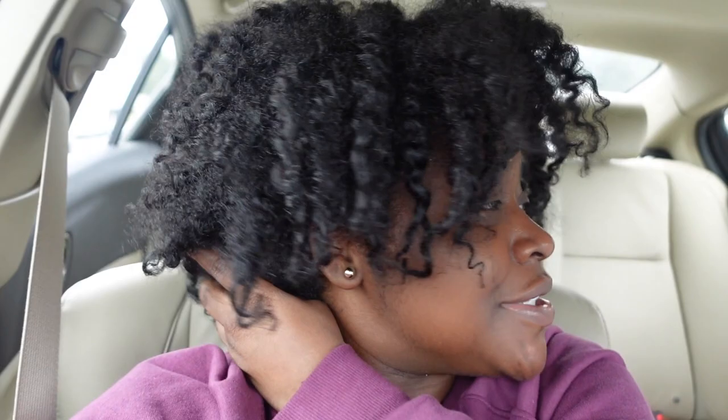The hair is growing. Okay, so, y'all, the hair. I'm so not used to wearing my hair like this anymore. Does it look wild and crazy? I've seen worse. It's not as bad as you think it is.